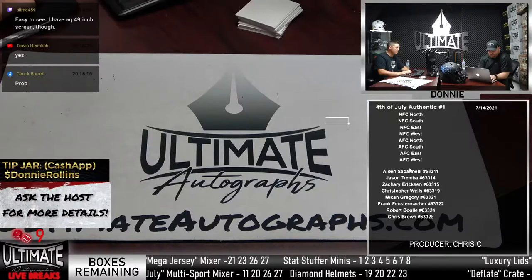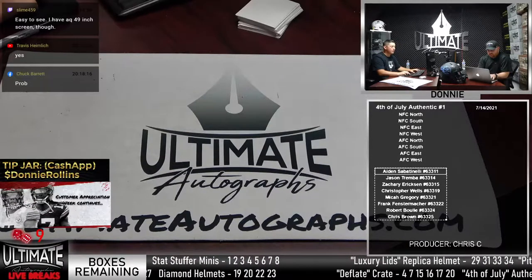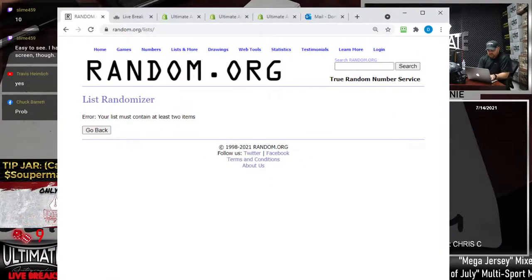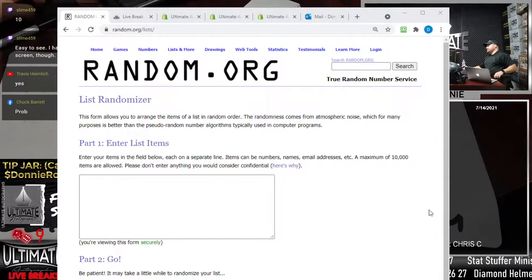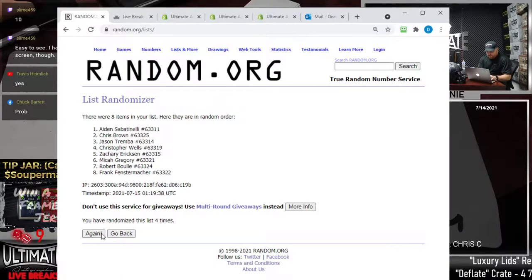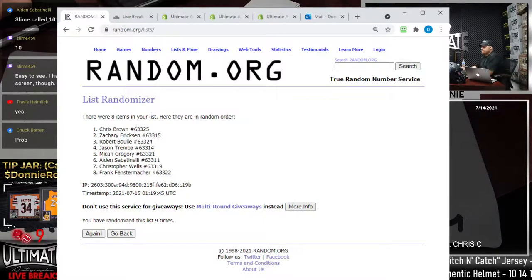All right, here we go. I'm going to randomize the boxes for the 4th of July authentic after we get our list. If you guys would like to give us a box number, if you're in here, we're ready to go. I just randomize it with nothing in there. Probably get the same results. It said you must have at least two items to randomize. I always do four, though. Slime one, number 10. You got it, dude. Slime called 10. All right, thanks.